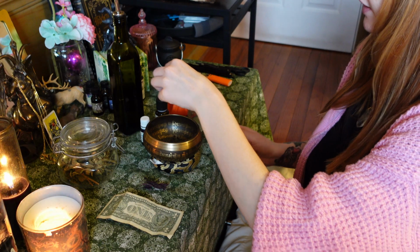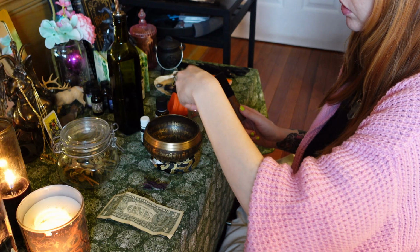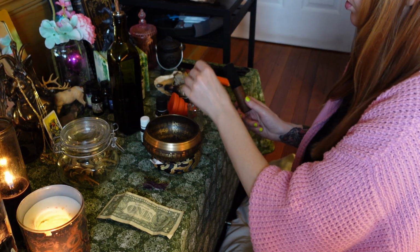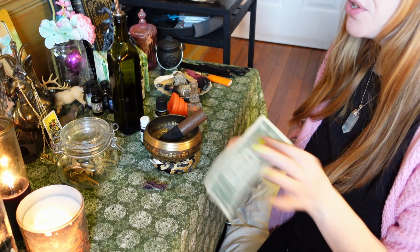Do the cork, why not? Okay, bottle is cleansed. I'll go ahead and do the dollar bill too.